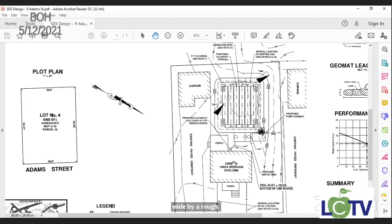Presently, it's got an existing 3-bedroom house here in the front that's serviced by town water and gas, and it's got a garage in the left rear corner, and it's got some kind of a leaching system in the middle of the backyard that's most likely a cesspool and would not pass a Title V inspection.